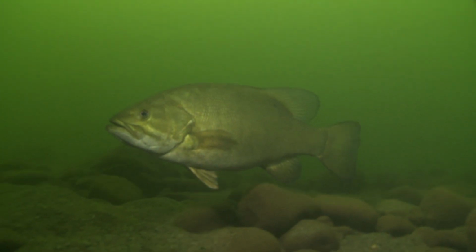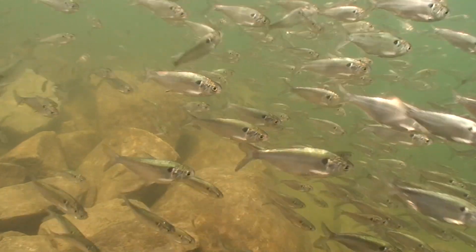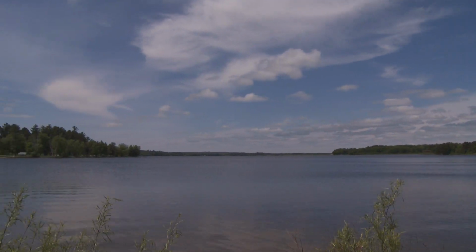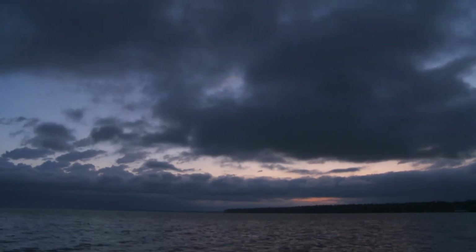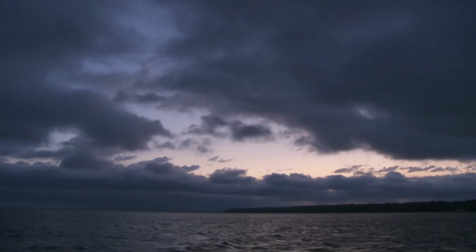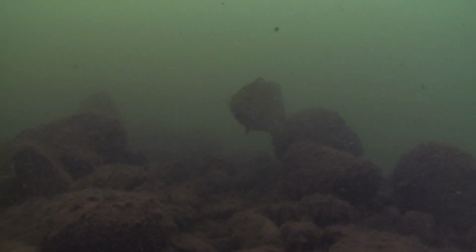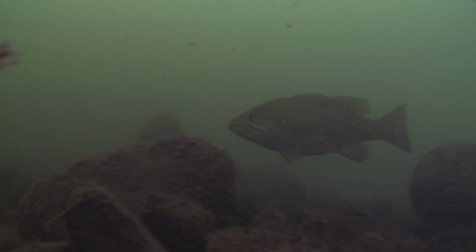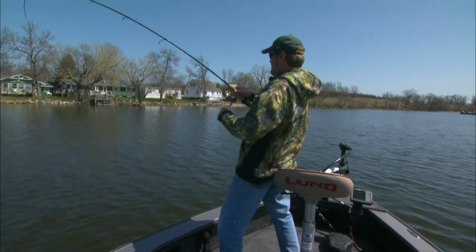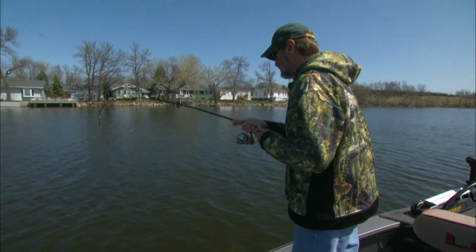When fish are in a positive mood, it's usually because positive things are happening in their environment. Food is abundant. Weather conditions are stable or improving. Light levels are optimum for feeding success. Throw a bad cold front into the equation, however, and a positive mood can suddenly turn negative, grinding fish activity to a standstill. There isn't much you can do to improve a fish's mood. You can, however, adjust your presentation to suit a sour mood, converting a tough bite into sweet success.